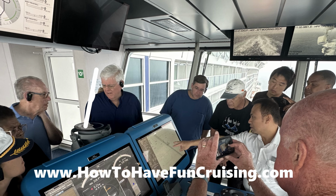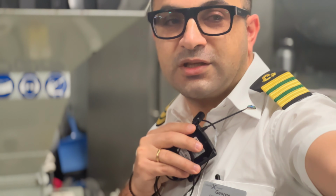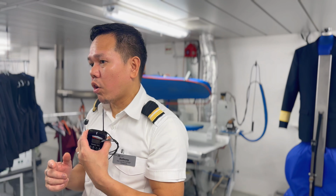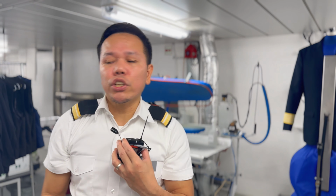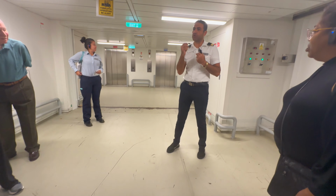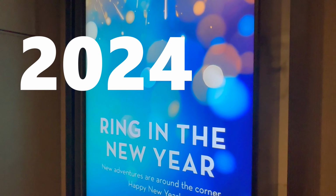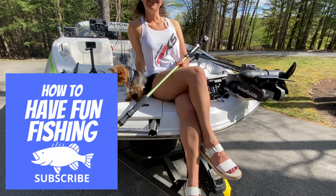That's right, folks, behind the scenes, we're gonna go inside the ship, where the passengers normally do not go. You're gonna get to see a little bit of everything, from the laundry room, to the galley, to the storage areas, to you name it, the bridge and the control room. You're gonna get to see it all. You definitely wanna check it out.